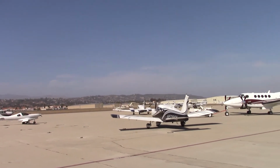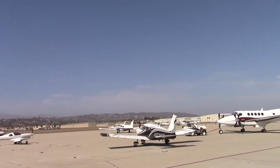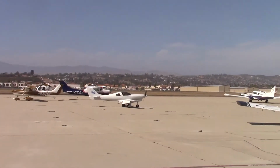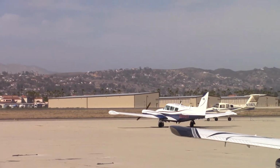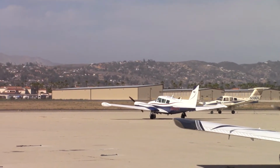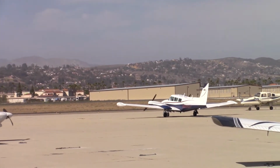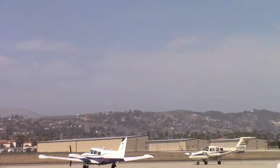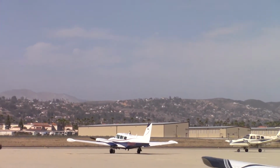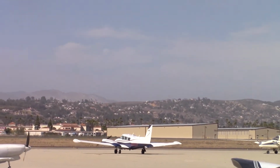Cessna and a single engine Cessna now taxiing out, as well as a single occupant plane right here. Yeah, that one is the single occupant one.